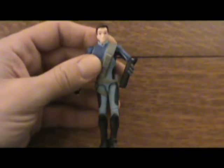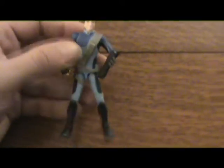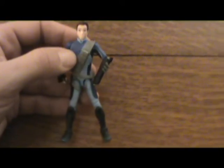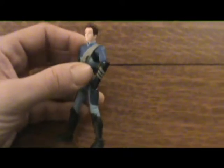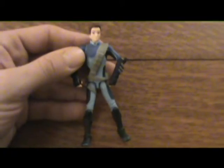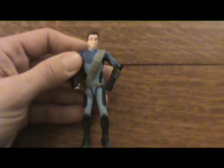So this is Scott free from the box. It's a really nice figure. The mouldings are good on this. The sculpt's really good. The detail is just enough. It represents what you see on screen very well, and it looks cartoon-like still. It picks up the details of the CGI model that's on screen.